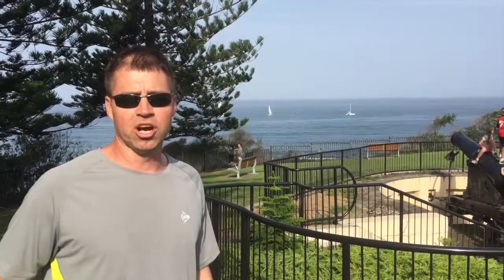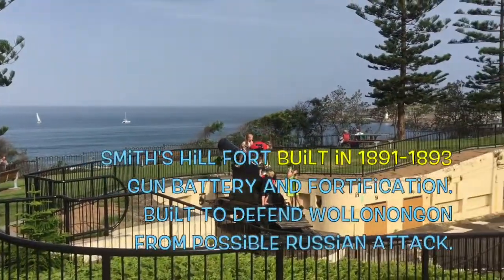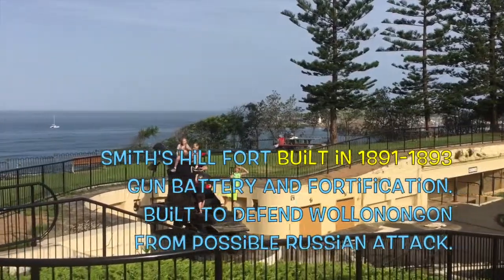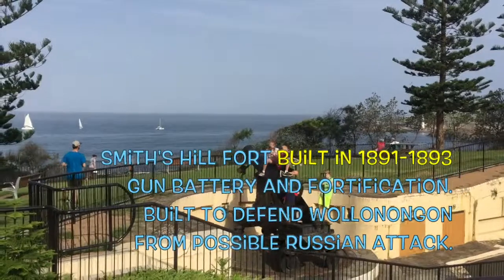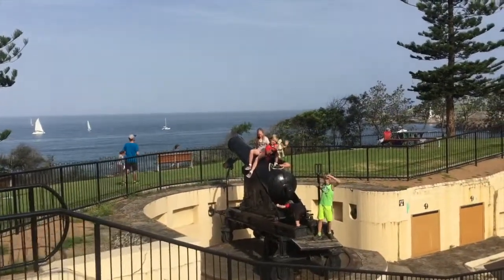Hi, we're on the North Wollongong Cliff Road overlooking the Wollongong Harbour. This is where some of the original barracks were, the forts. And that's where little Timothy is on the cannon overlooking the Tasman Sea. Hi, Flat Timothy.